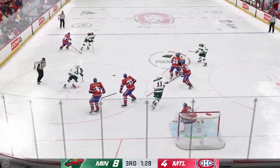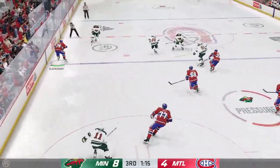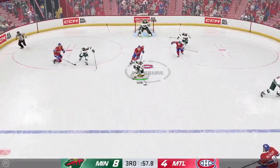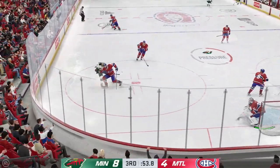Koivu's got it. Now they'll look to see what they can do with it offensively. And a solid save on the play there. All those tracking exercises when you're young come in handy when you're older, and this is a prime example. Look at him bob and weave trying to find that puck. He does and makes a save.